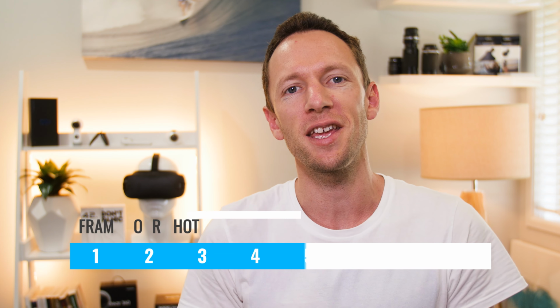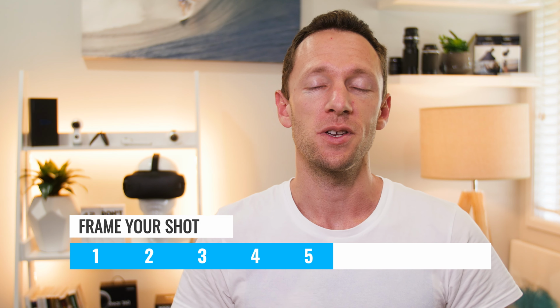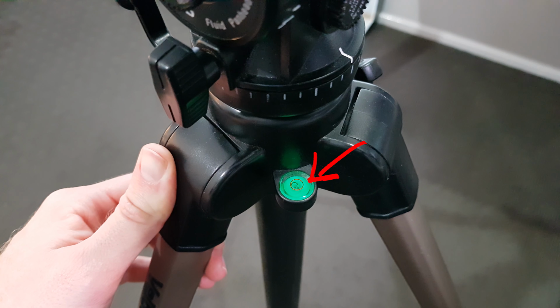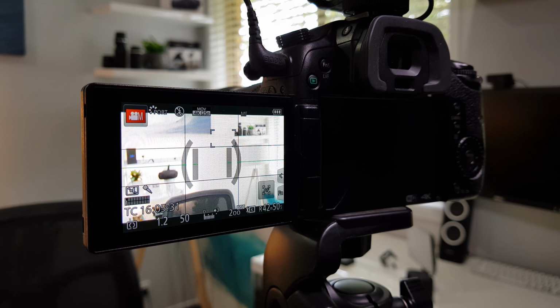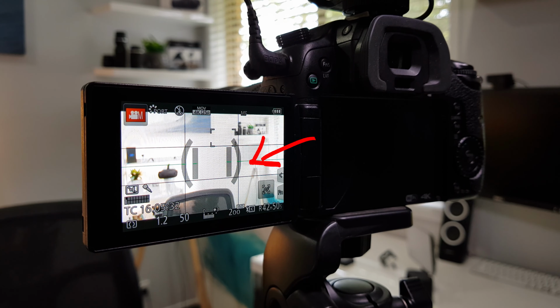Step number 5 is where you're gonna set up and frame your shot. So the first thing to do here is to make sure that your camera is level. You can either use the spirit level on your tripod if you've got one. If you don't have one of those, a lot of cameras have a built-in level system that you can bring up on the display to show that it's level.